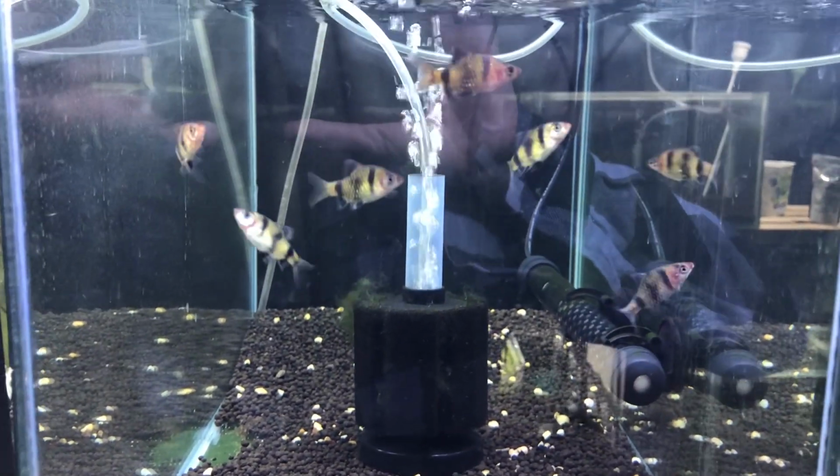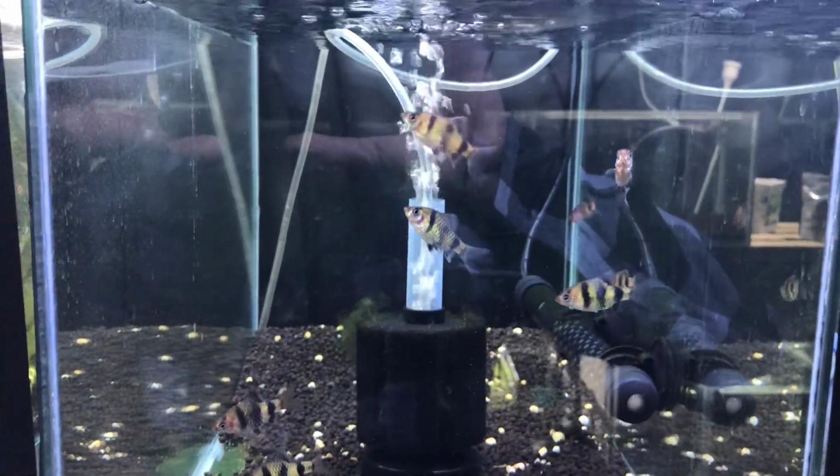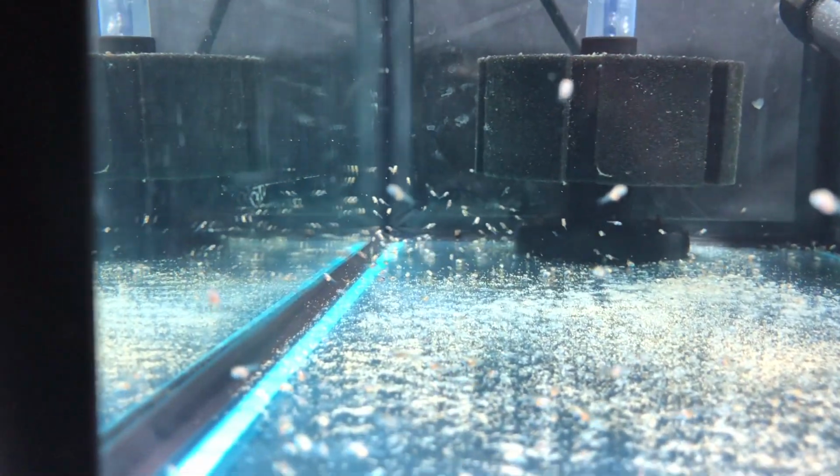So these are the newest fish to the collection. These are the black ruby barbs. So this is the other batch of angelfish. There is a lot more in this batch than there was in the first batch. Like I said just before, there was only about 16 or 18 in the first batch of the F1s. This is their second spawn, and as you can see, there is a lot more.